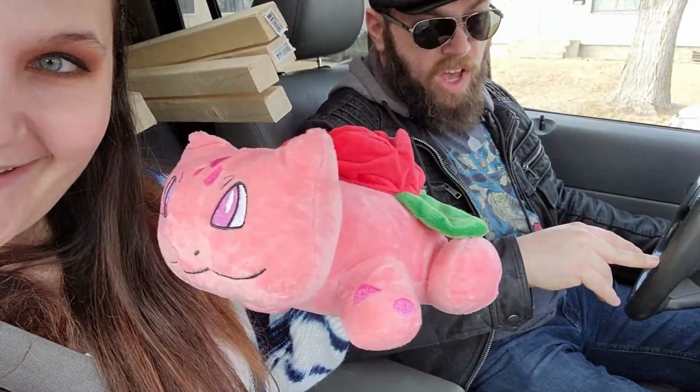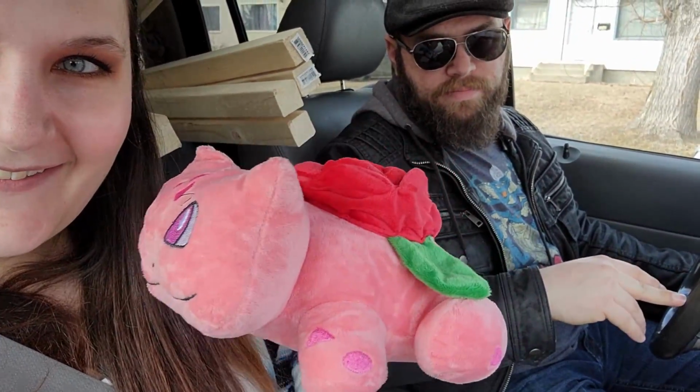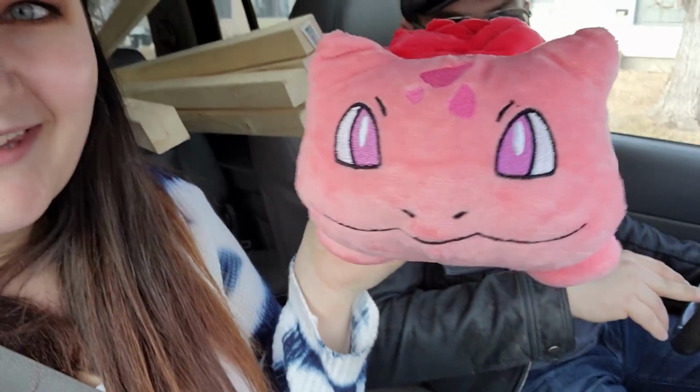We went and grabbed the mail, and Kyle's Valentine's Day gift to me just came over a month late, so here it is. Yeah, I love it. It's so cute. It's just like this little Bulbasaur plush. So yeah, thank you. You're welcome. Happy Valentine's Day. Yeah, on March 20th.